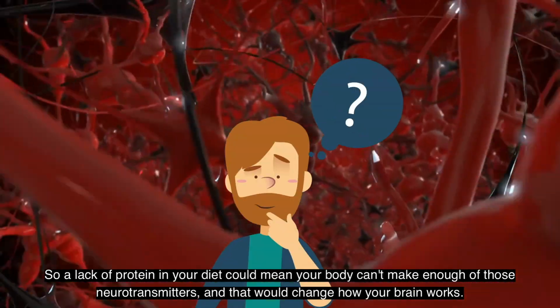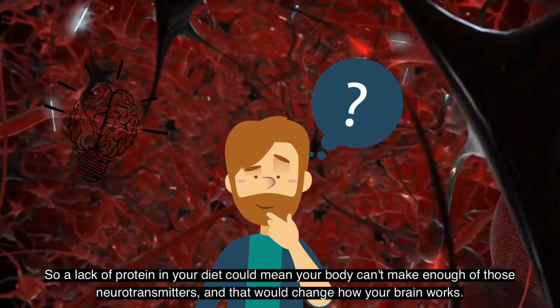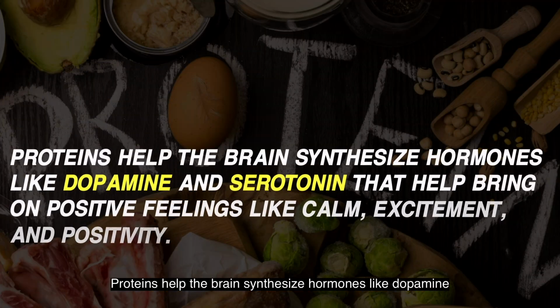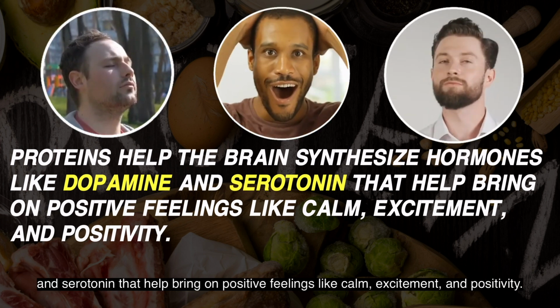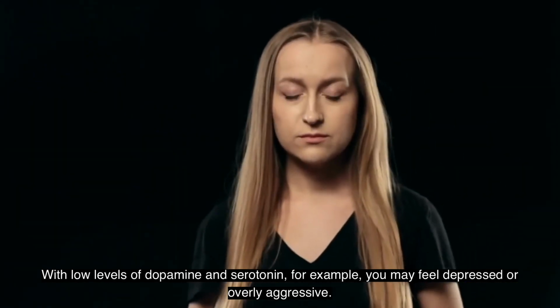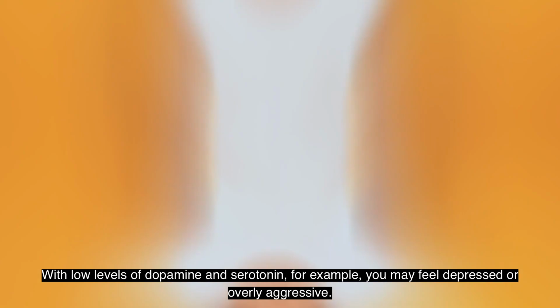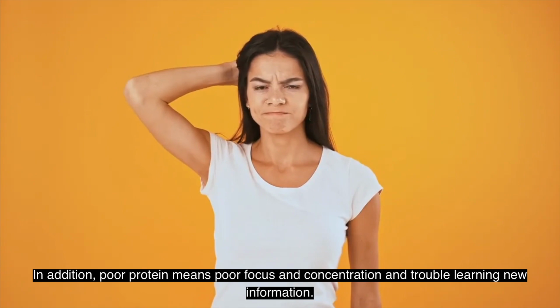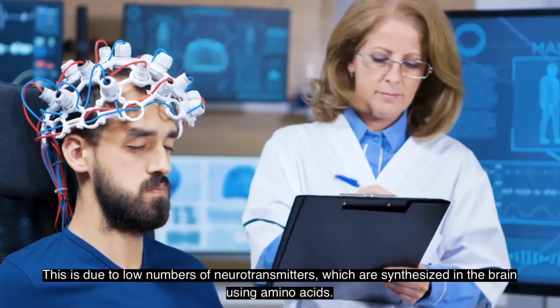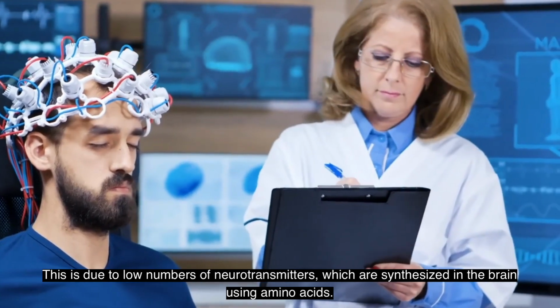So a lack of protein in your diet could mean your body can't make enough of those neurotransmitters, and that would change how your brain works. Proteins help the brain synthesize hormones like dopamine and serotonin that help bring on positive feelings like calm, excitement, and positivity. With low levels of dopamine and serotonin, for example, you may feel depressed or overly aggressive. In addition, poor protein means poor focus and concentration and trouble learning new information. This is due to low numbers of neurotransmitters, which are synthesized in the brain using amino acids.